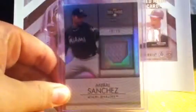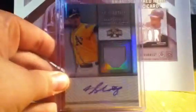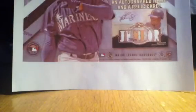First one is an Anibal Sanchez jersey, numbered to 36. Brandon McCarthy jersey auto, numbered to 99. And just to let you know, this is the worst of it.